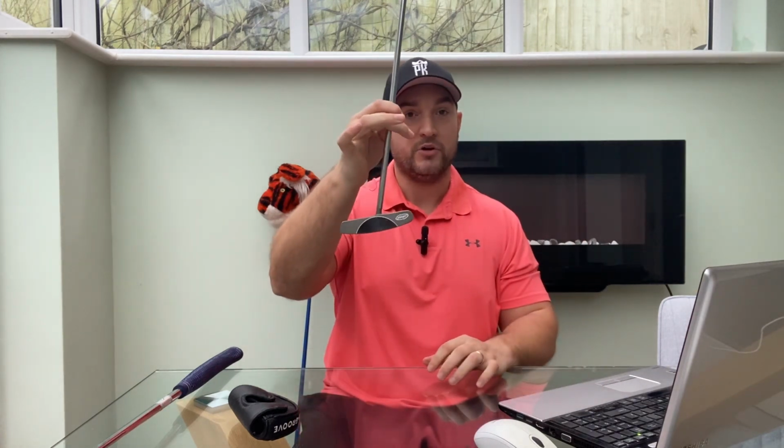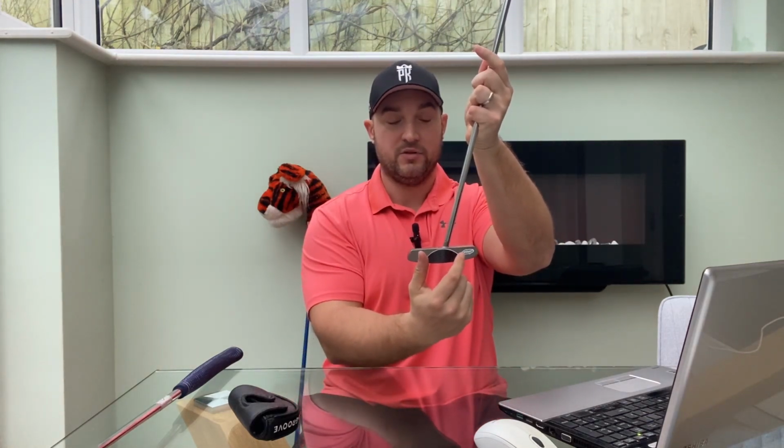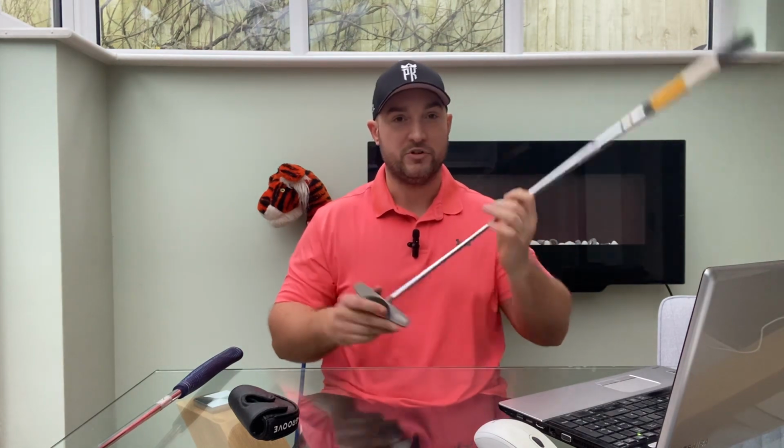Now, straight into, will it go into my bag? For me, I didn't quite get on with it, for a few reasons really. Number one, I'm not used to the center shaft there. I think it's a great idea because you really do have the ball right in the middle of the club, so it really does help with alignment. But I'm not used to it, and I don't think my stroke really helps that. I felt like a few actually came off the toe.